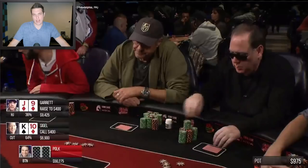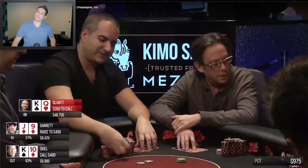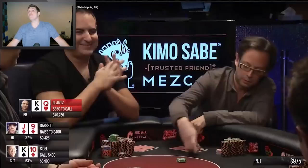Now the action folds to Matt Glantz in the big blind, who looks down at King Queen. I don't really mind either option here for Matt. I think a little bit of calling and some 3-betting would be good, but I do lean a little bit more towards 3-bet. By 3-betting, you take away the initiative from Brad Garrett, you knock out weak hands behind, like maybe King 10 from Siegel, and then post-flop, you set up some spots where you can get some profitable bluffs. Also, King Queen has pretty good removal effects. Your opponent's a lot less likely to have hands like Ace King, Ace Queen, King Queen, so good playability and removal. I generally like to 3-bet. Anyway, he does call, and Jeremy Kaufman's not going anywhere, so let's take a flop.